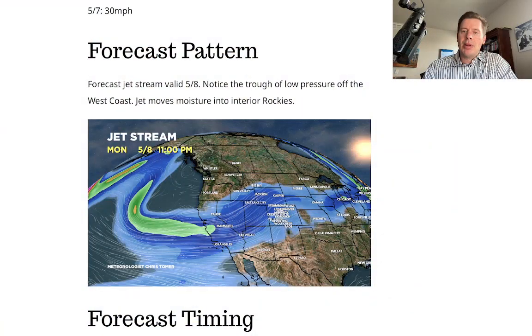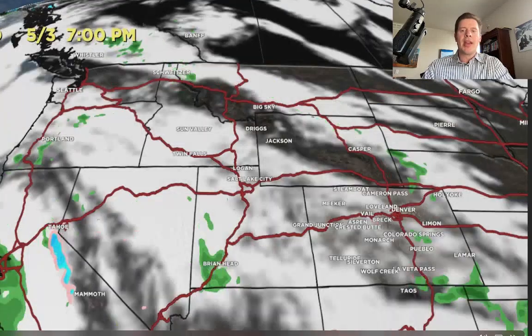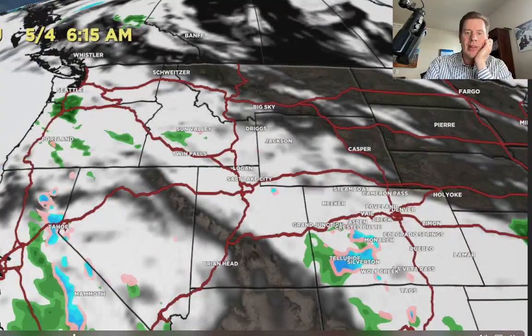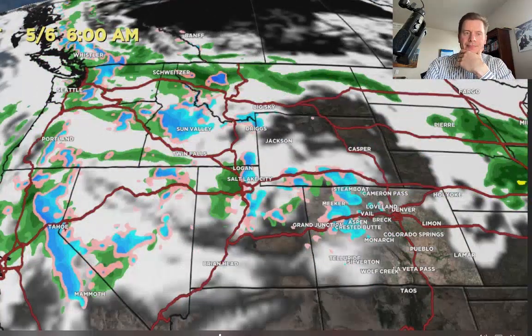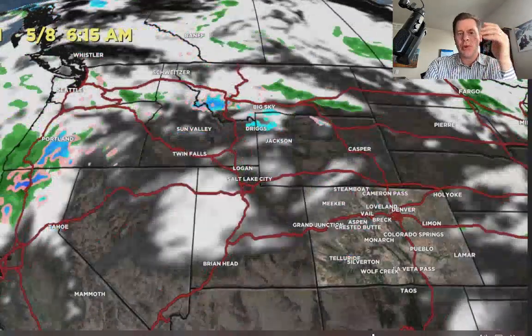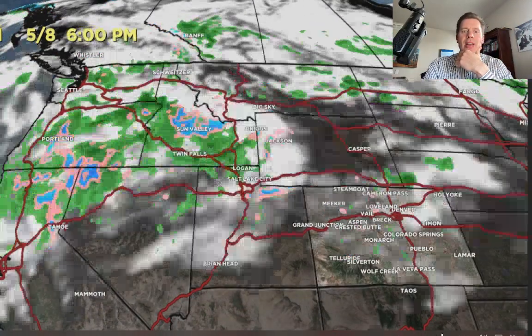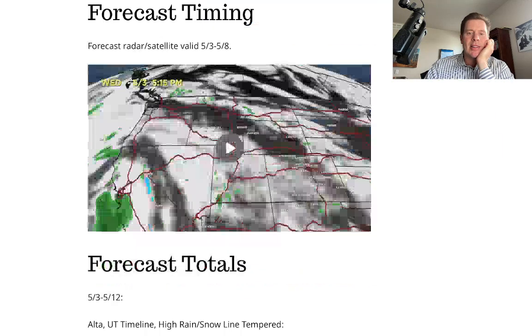Okay, let's go back to the blog here. So I went into forecast timing. I'll take this full. So by Thursday, here's what we're looking at. That low in California finally breaks loose, moves snow into the interior through 5/6, 5/7. Second low comes in from the Pacific Northwest, re-energizes 5/8, 5/9. You can see that heading through Idaho, Montana, Wyoming, northern Utah. And again, there may be one other low past this, or this low would stall for a couple of extra days. So that's the way I see it.